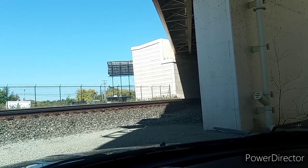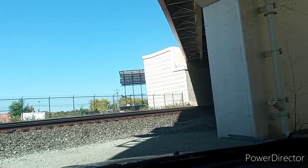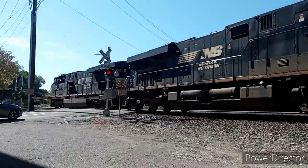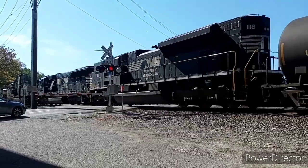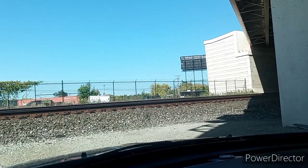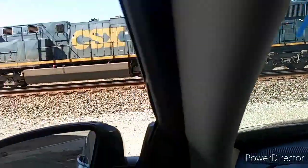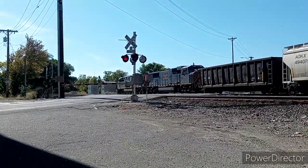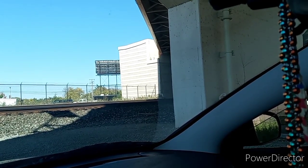Now it's mid-October for our first Norfolk Southern train blasting by at the Washington Street crossing. A 5-locomotive beast. That same day, we once again catch a train with an SD70 Mac trailing. Still that same day, and we caught a Norfolk Southern maintenance of way train.